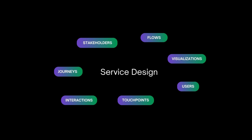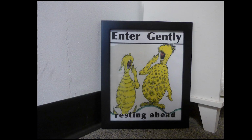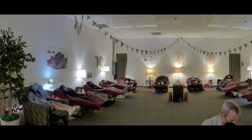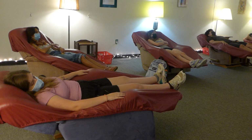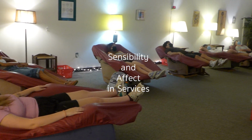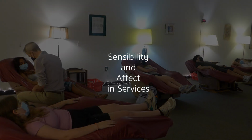Apart from learning about service design, visiting Urbana Acupuncture was part of cultivating well-being in our classroom, giving ourselves a space to rest, to momentarily forget about academic and personal pressures, and enjoy our collective presence. It was an opportunity to connect with the sensibility and affect that are always part of services but are often under-theorized or undervalued.